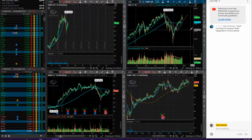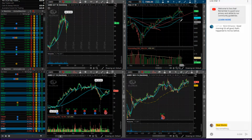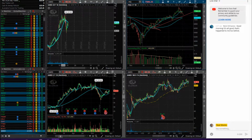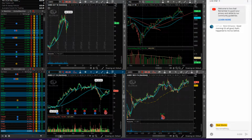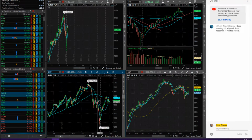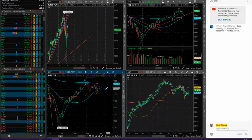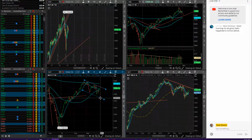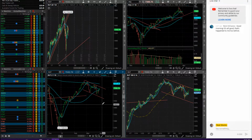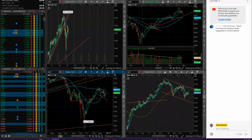All right, NASDAQ holding okay. I did read an article saying small caps were leading. Let's take a look at the Russell. Okay, Russell has a pretty nicely defined downtrend here. And we kind of have a channel going on. I think this would be considered a bull flag on the Russell 2000.